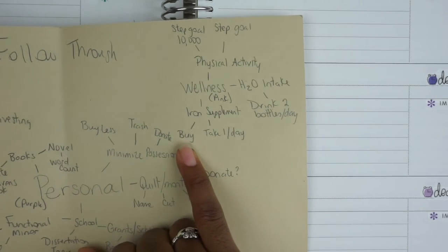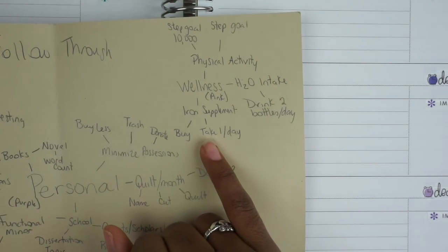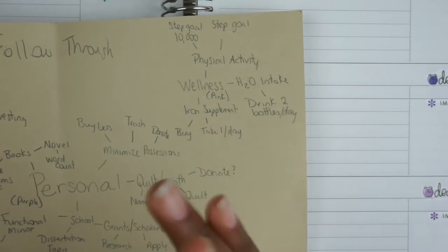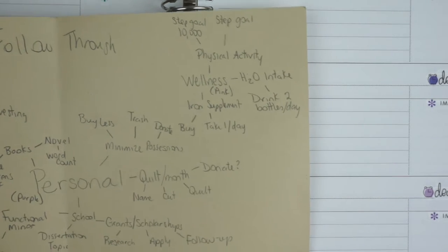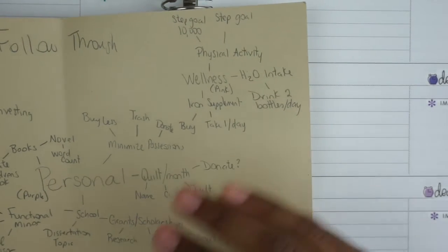Now, I have bought the iron supplement, and I'm going to change this. I take it once a day. I'm going to change this to take it every Monday, Wednesday, and Friday. The reason being is because iron makes me extremely hungry when I'm taking it. Plus, TMI, it causes you to have some constipation. And so I'm not trying to get in that boat.